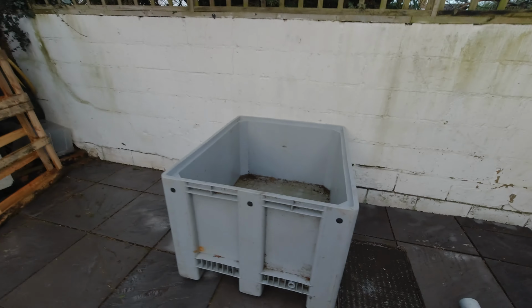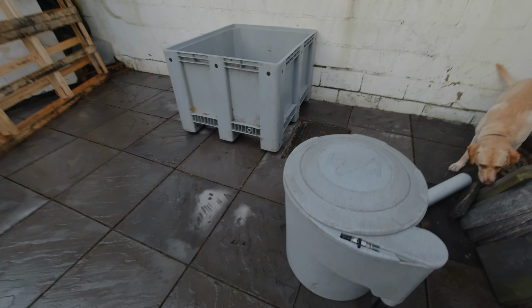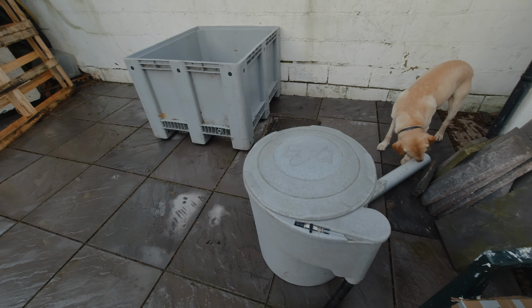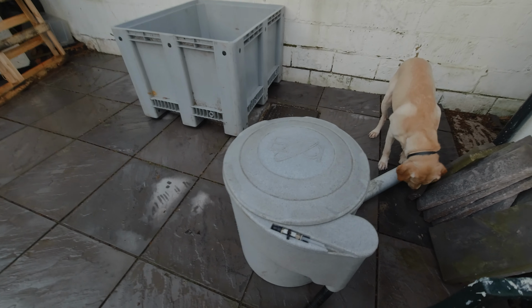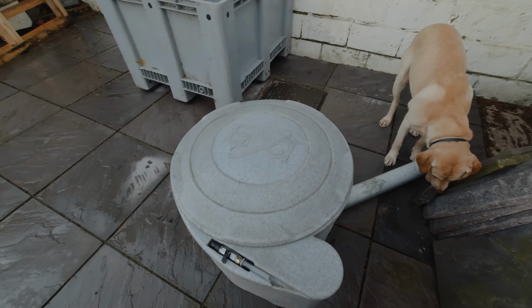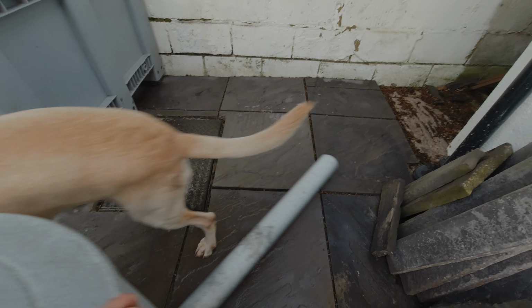One thing I have managed to get hold of, not him, but this. Got my Easy Pod. We've got a helicopter, or something, going over. Hopefully it's not too loud. So, yeah, got an Easy Pod.